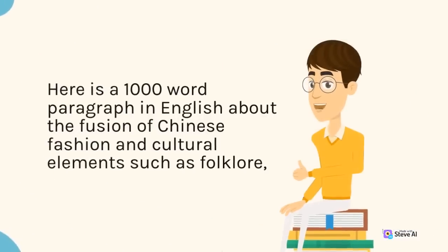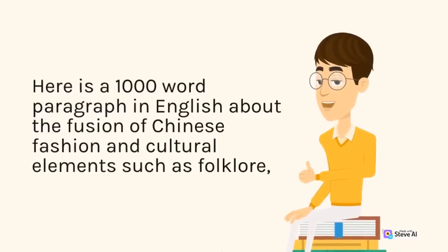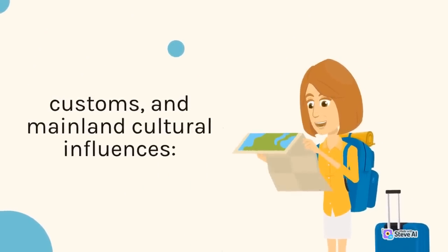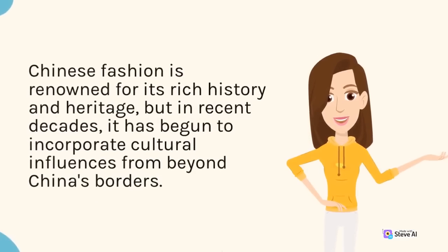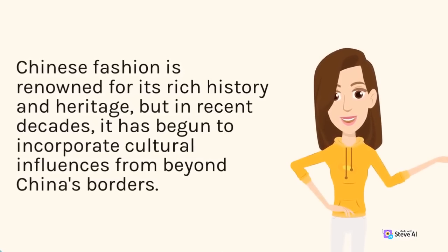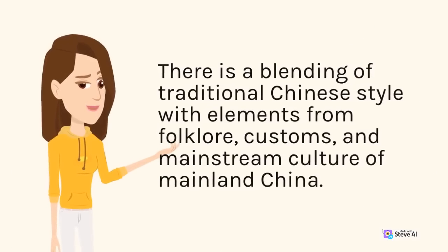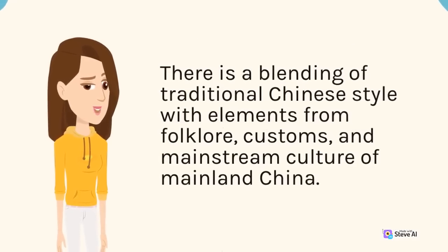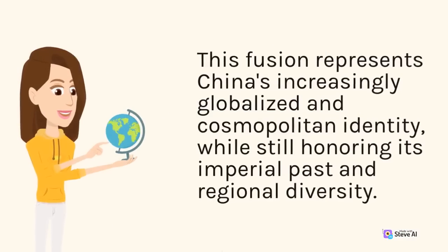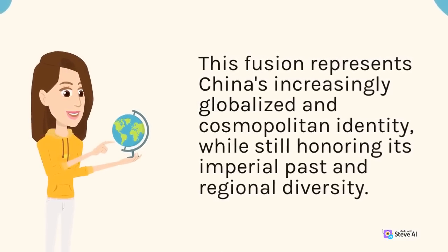Here is a 1,000-word paragraph in English about the fusion of Chinese fashion and cultural elements such as folklore, customs, and mainland cultural influences. Chinese fashion is renowned for its rich history and heritage, but in recent decades, it has begun to incorporate cultural influences from beyond China's borders. There is a blending of traditional Chinese style with elements from folklore, customs, and mainstream culture of mainland China. This fusion represents China's increasingly globalized and cosmopolitan identity, while still honoring its imperial past and regional diversity.